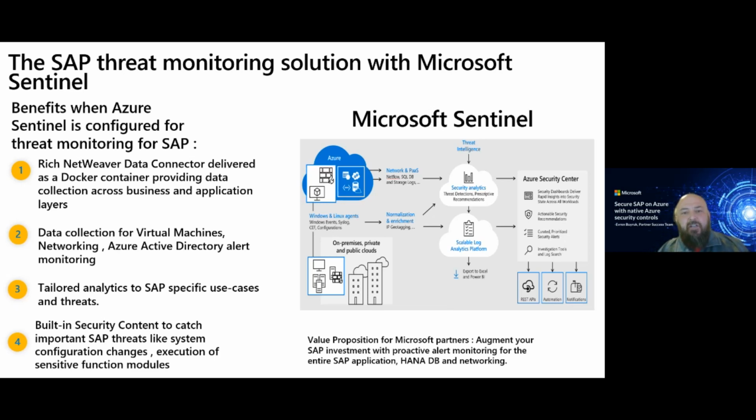The Rich NetWeaver Data Connector is delivered as a Docker container image. You can deploy it anywhere in the network and integrate it into network capable systems. Anyone from our partner ecosystem that knows and handles SAP Basis, knowing the infrastructure of Azure, will be able to integrate it into your customers' NetWeaver capable systems. The data connector is going to then collect over 10 different log files from SAP NetWeaver enabled systems, which is something that your customer is going to look at from the monitoring perspective.